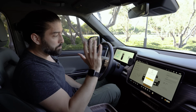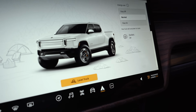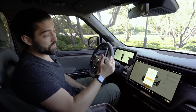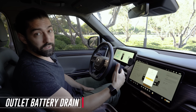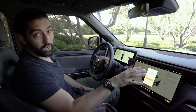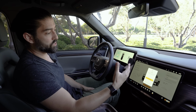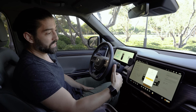So this truck has a bunch of power outlets, and when I got it, I was thinking, wow, this is really cool. I can plug a bunch of stuff in here, charge things up. It's going to be really convenient. But I've run into a problem that is a known issue, and that is the outlets, when they're turned on, actually drain the battery pretty significantly. I've done some tests on this. It's in one of my other videos. But essentially, I've ended up not really using the outlets because of the battery drain. So this cool feature that should be something I use all the time is something I actually keep off most of the time.